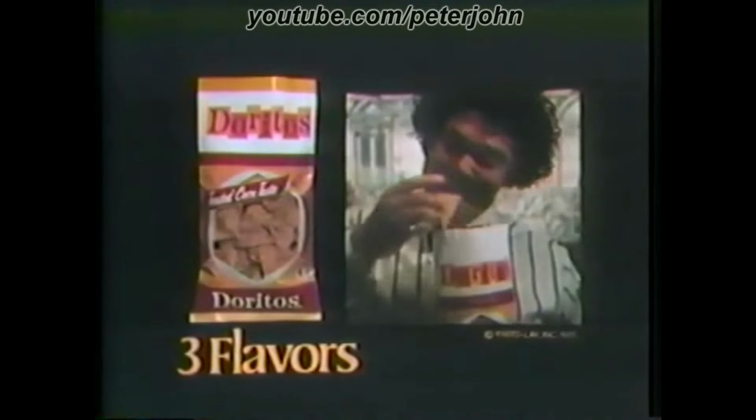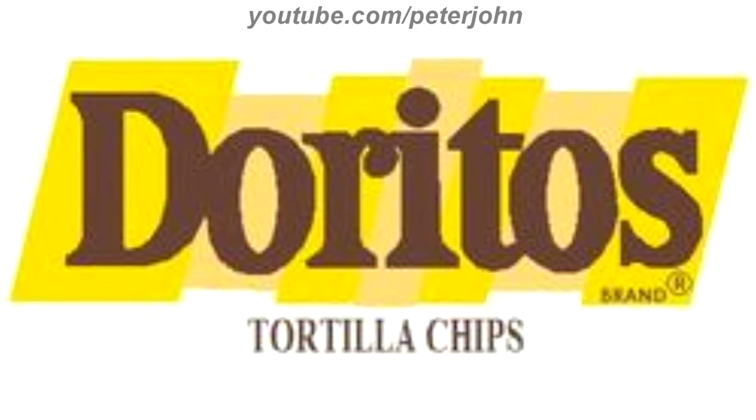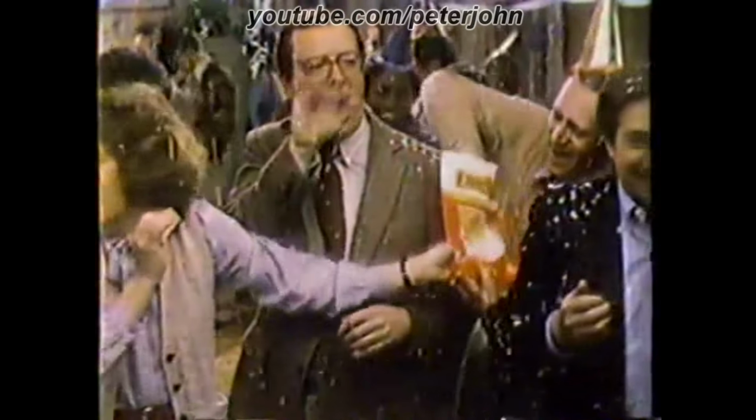1979 to 1985, the text is now brighter, and the shapes are yellow and in diagonal. Also, under the shapes there are the words tortilla and chips in brown text. Here is a commercial.